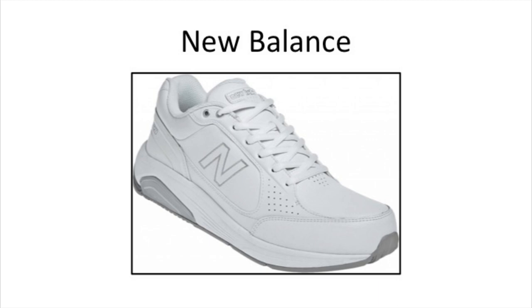Another thing about this shoe is that it's very stable. You see that? It's very stable in the sole. And it has a little bar in here called a roller bar, so it makes it easier when you're walking. A lot of my patients that are a little bit older, I recommend this shoe.